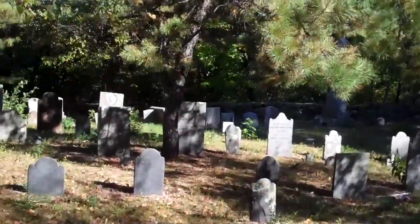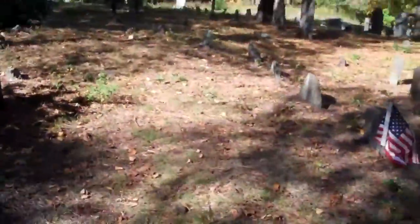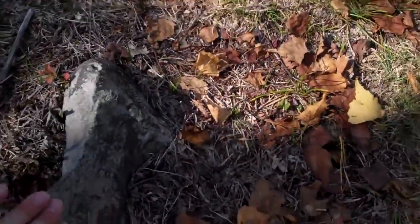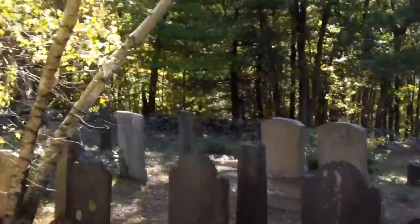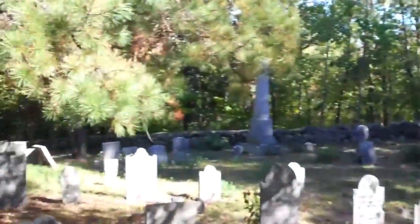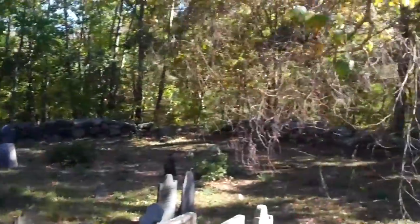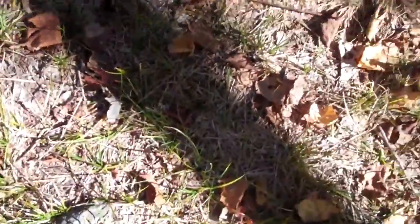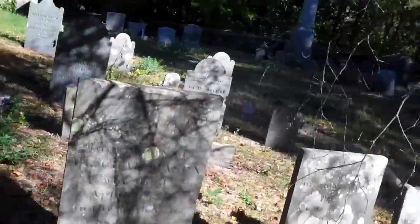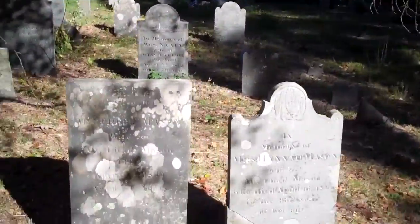No sign yet of the... Oh, I just tripped over somebody. We'll give him a little recognition there that we know he's there. Again, bordered by the stone wall you see on the side. This is very common of our historical cemeteries. And there are literally lots of broken stones just on the ground here. And I'll just give them all a little pat there, that we recognize who they are.